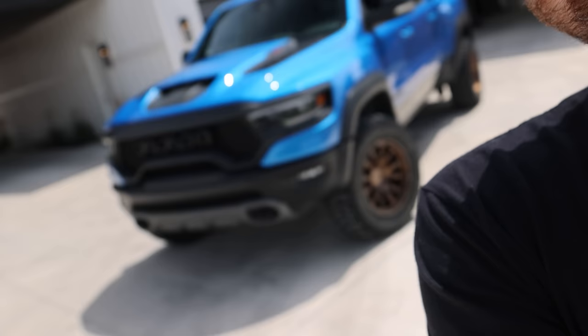I'm trying to figure out, what do we do next? We need bumpers for sure. We definitely need light bars. TRX though, coming in clutch.